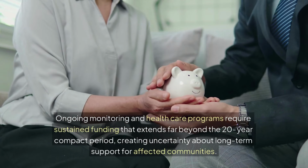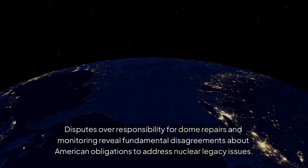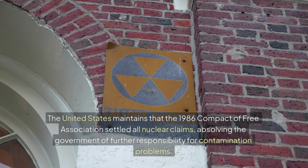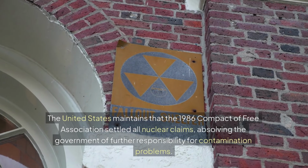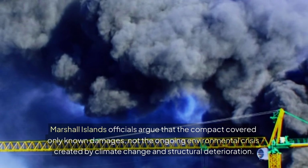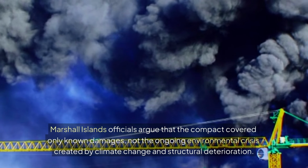Disputes over responsibility for dome repairs and monitoring reveal fundamental disagreements about American obligations to address nuclear legacy issues. The United States maintains that the 1986 Compact of Free Association settled all nuclear claims, absolving the government of further responsibility for contamination problems. Marshall Islands officials argue that the compact covered only known damages, not the ongoing environmental crisis created by climate change and structural deterioration.